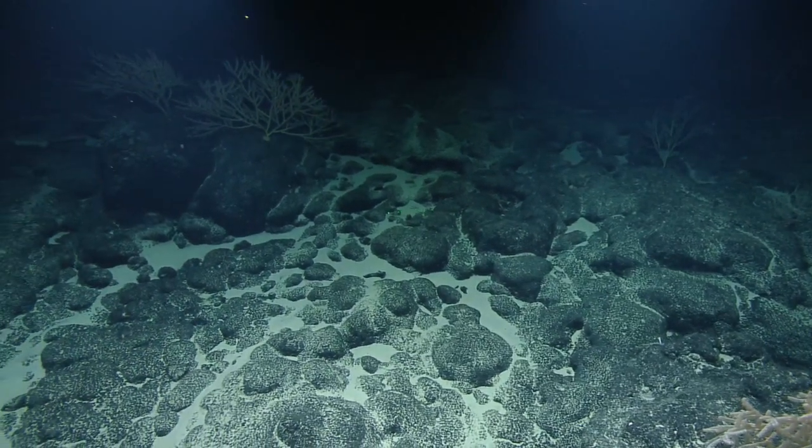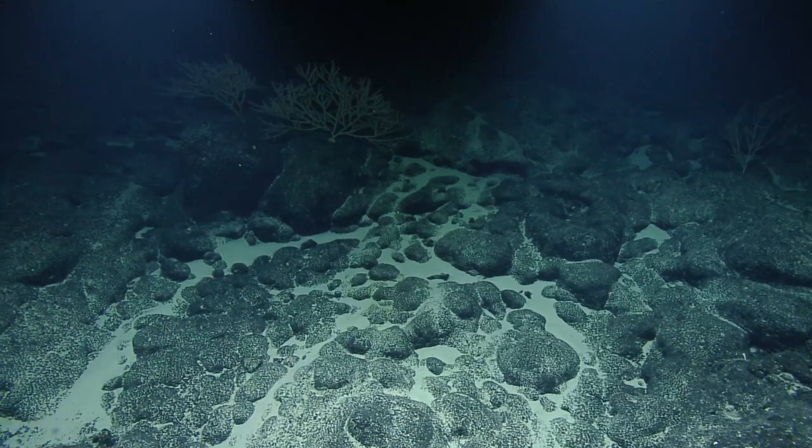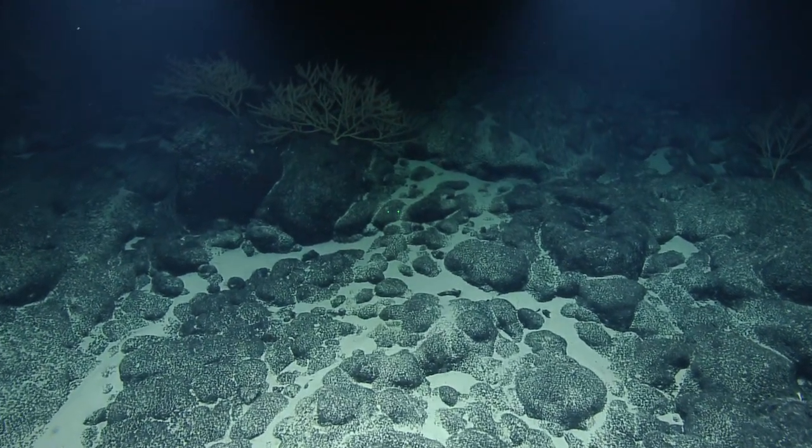Those are two impressive looking corals up on those boulders. Cool.